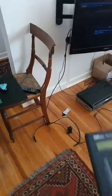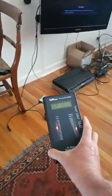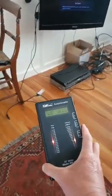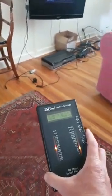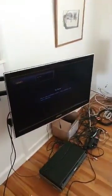But if you get away from it, I'm going to do a reading from back here. It drops way down to 1.3. And I'm about maybe 3 feet away. And as I get further away, it's dropping down. See that? 7.8, 0.5. The further I get away. Hopefully that helps people understand.